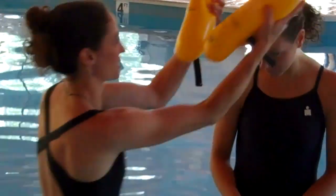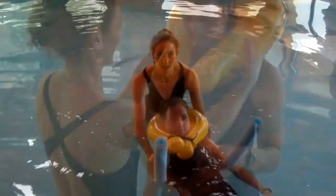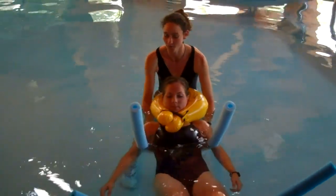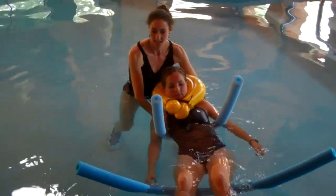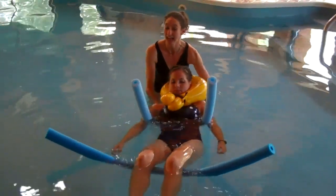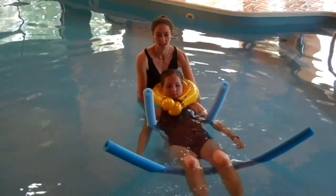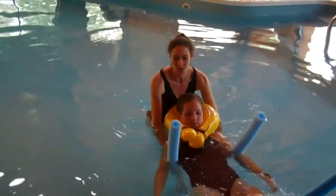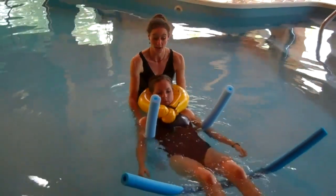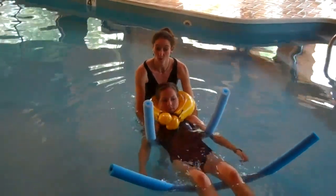This is a neck cushion that we use quite a bit. The procedure I use is just floating in the water. And I call it snaking because you do snake the body through the water and let it relax. And then I can also pull her and get a little gentle traction too. Her body is floating, which is using that principle of buoyancy.